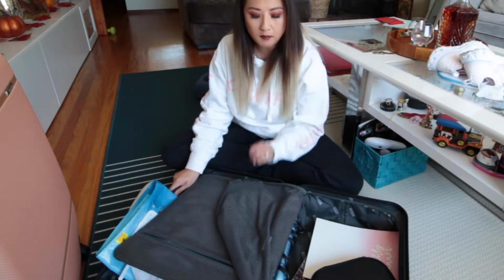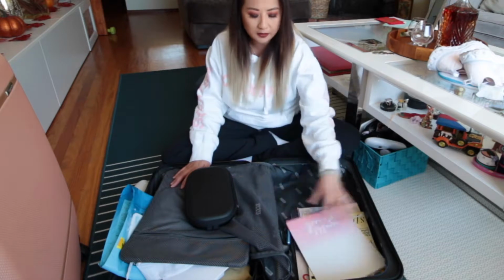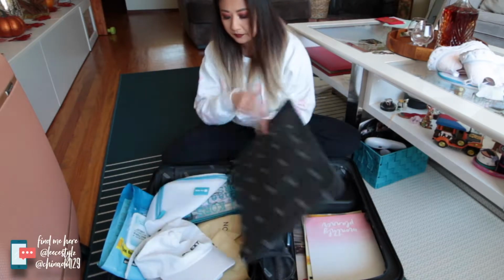So this is my carry-on case I like to take with me. I like to keep all my important things in here. Things that if this were to get lost, I wouldn't cry, so this has to be with me. I have my magazines here for my flight. I have that little planner. My hair curler, of course I have my earphones, my sunglasses.